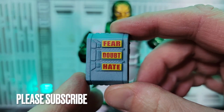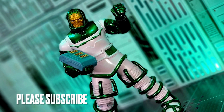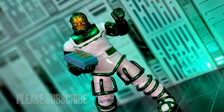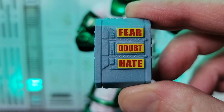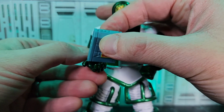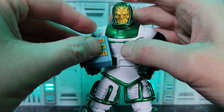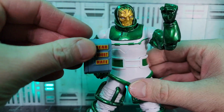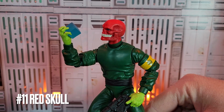Psycho Man also comes with one of the most unique and cool accessories available, this little feelings beeper, man. He can press this beeper and induce these intense feelings in whomever he wants. Now, he does hold it kind of awkward, not as well as he looks on the packaging, but once you get it in place, he looks really cool with it, holding his feelings beeper.